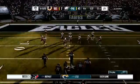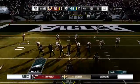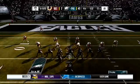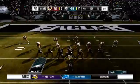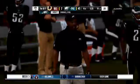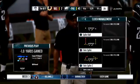Not totally home free yet, but it's looking good as they come up 1st and 10. Defense still with 3 timeouts. We'll see if they want to use them here as the kneel down comes.